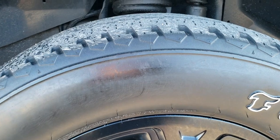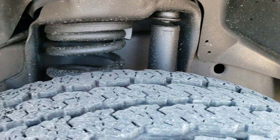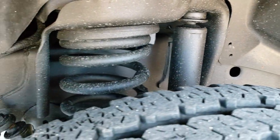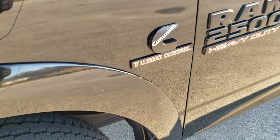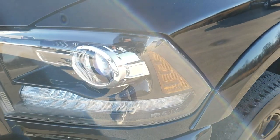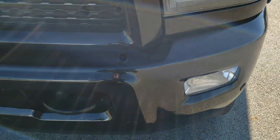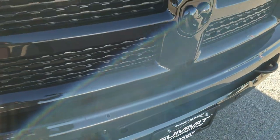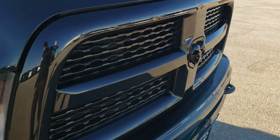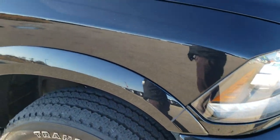20-inch painted alloy rims, Firestone Transforce LT285/60R20 tires with about half the tread left. Frame and underbody is in exceptionally nice clean condition. Didn't see any dents or dings on that front fender. Has the projector lamp headlamps, LED running lights, factory fog lights, front bumper parking sensors. You get the blacked out grill, blacked out Ram logo, part of the Laramie Sport package.